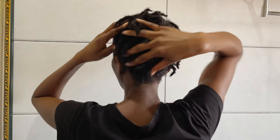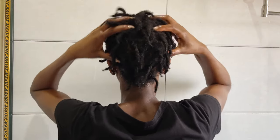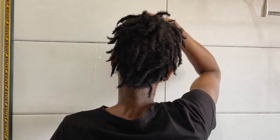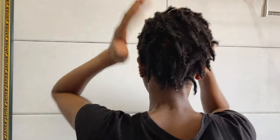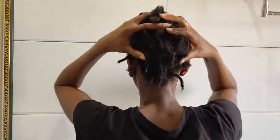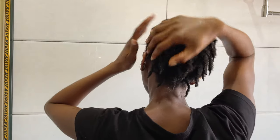So if you are a person experiencing a lot of breakages and shedding, sometimes your hair might be very dry and it's growing at the same rate as it's breaking. And that's because your hair is very dry. So what you should do, use treatments like this. Even when your hair is still in braids or you are wearing your favorite protective style, use treatments like this. It's so simple and easy and it's gonna help your hair to grow and your hair won't be breaking.